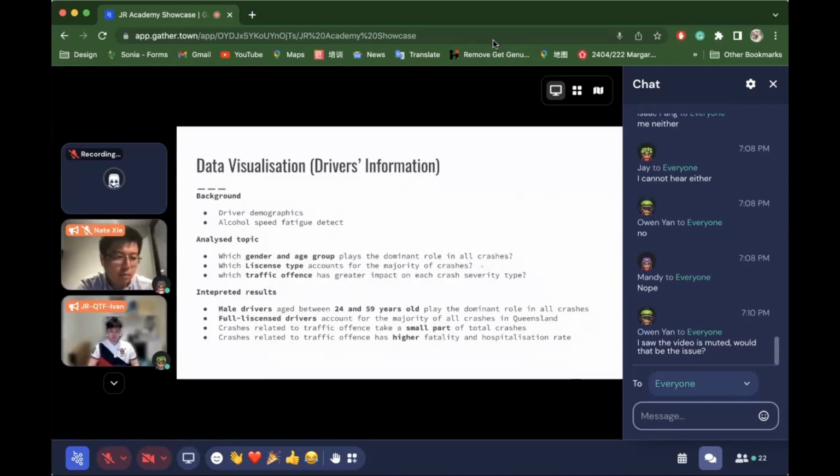The interpreted results we get from these tables are that male drivers aged between 24 and 59 years old play a dominant role in all crashes, and full licensed drivers account for the majority of all crashes in the Queensland region. The crashes related to traffic offenses take a small part of all total crashes, and they have a higher fatality and hospitalization rate. The next page, please.